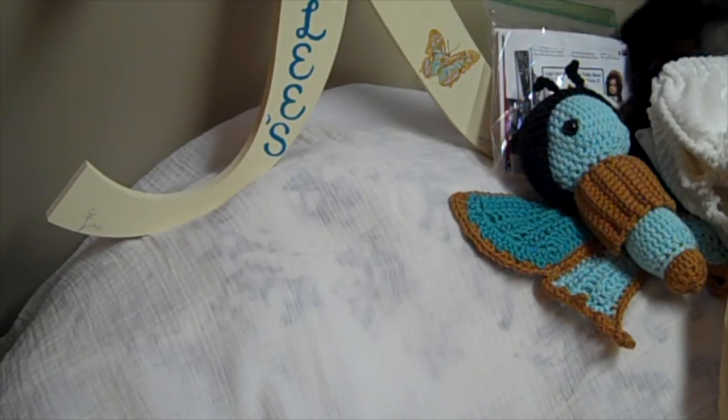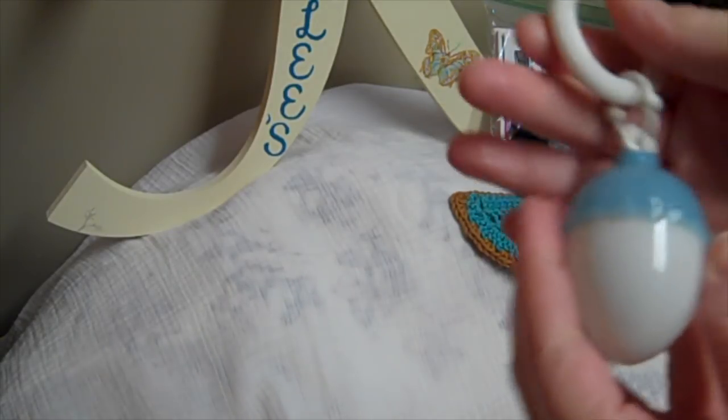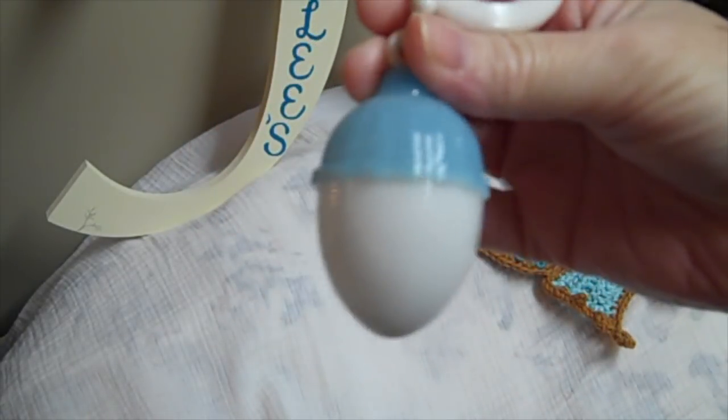Let me think. I'm going to do this in order, right? So, from the antique mall, one of the things isn't in here because it's a gift. I can't show it. But from the antique mall, I picked up a couple little vintage rattles. Let me put that one down. This one is, I think it's called celluloid. Is that what that's called? It looks like an acorn.